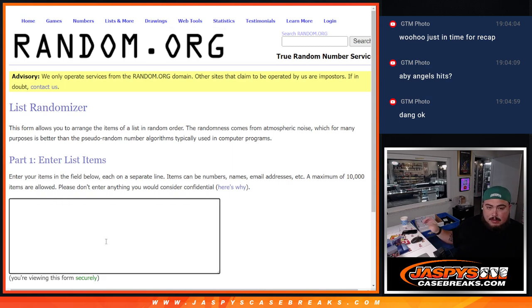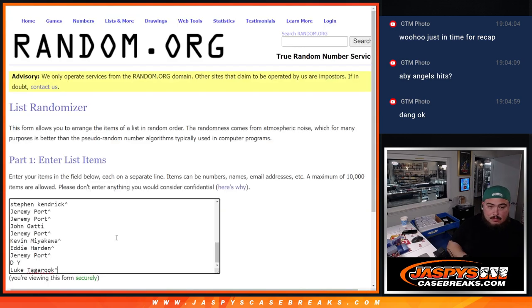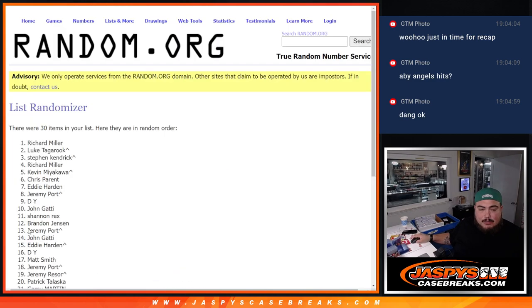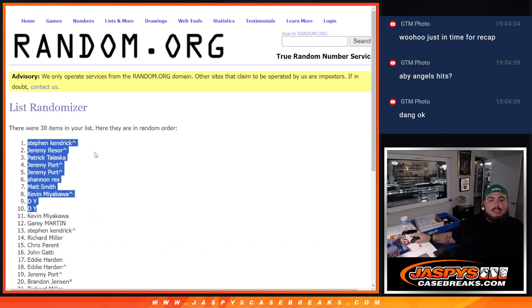Front, back, and this will be for everybody. Alright, same dice roll for both. A 4 and a 3, 7 times. 1, 2, 3, 4, 5, 6, 7. Alright, backside. So basically, anything that has the players on the front and the back is going to go to the backside, guys. And 7 times now, top 10 get a little glasses. 1, 2, 3, 4, 5, 6, 7. These 10 right here: Stephen Kendrick, Jeremy, Patrick, Jeremy, Jeremy, Rex, Matt, Kev, DY, DY.